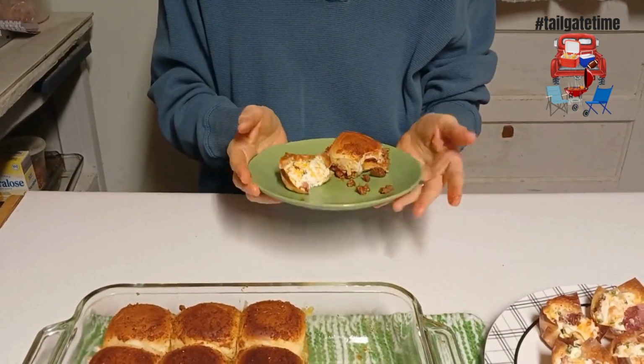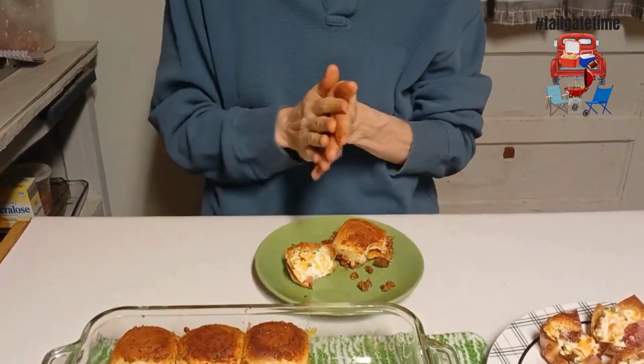Now, Piggy is in heaven over here. He is truly enjoying this because, like I said, Piggy loves jalapeno poppers. He loves sloppy joes. I love sloppy joes. I love jalapeno poppers. So, match made in heaven. That is definitely a match made in heaven right there. My jalapeno poppers and sloppy joes.